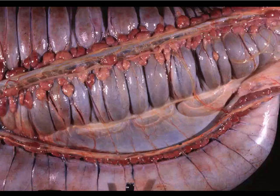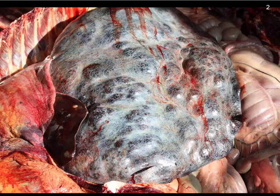This form of lymphoma is also commonly seen in standardbreds as well. Well, I think we've had enough lymphoma. Let's go to one more neoplasm, which you can see in the hematopoietic organs, especially lymph nodes and spleen. We're looking at a huge spleen here in an old gray horse.